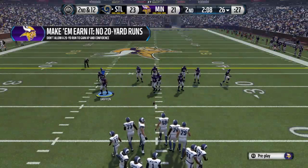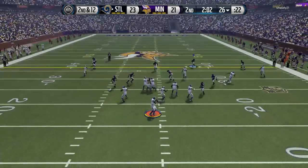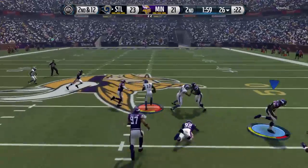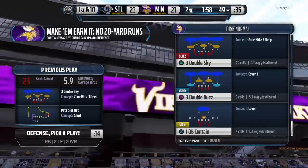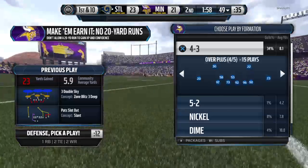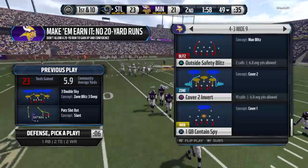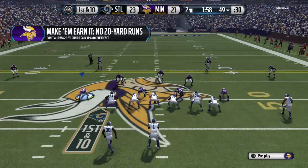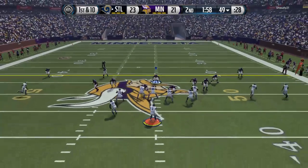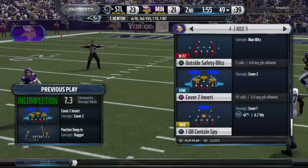That's second down coming up. 2-minute warning looms, and this may be the last play before it hits. Has his target. And we've reached the 2-minute warning. First down on the way. Let's see what they do on first down following that huge play. And Cromartie can't quite hold on to the interception.